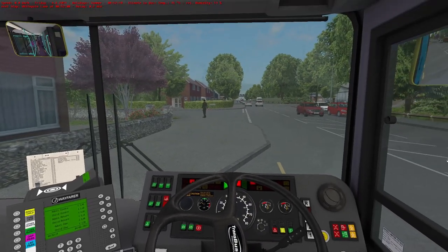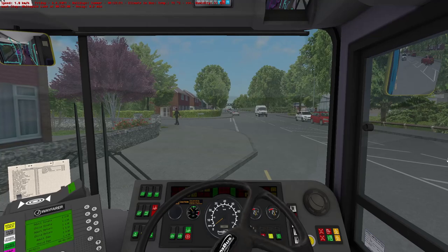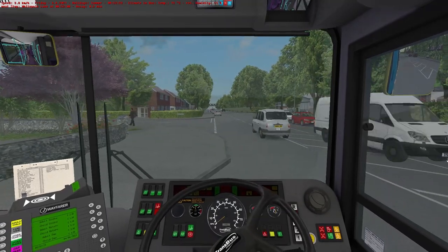Go, you can have that. Oh, you're getting off, love. She's doing the standard buy a ticket and get off the bus trick.